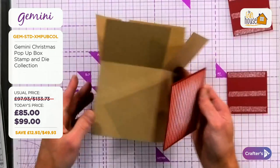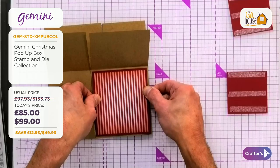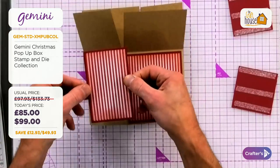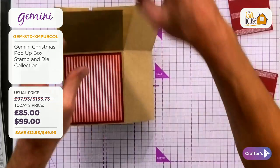And what I'm just going to do is let's just fold that flat, and then we can start to pop all of these on. So I've just matted and layered these ones onto a bit of red cardstock. And I've just inked around with our Bordeaux ink pad.